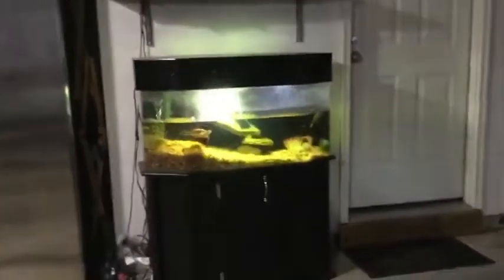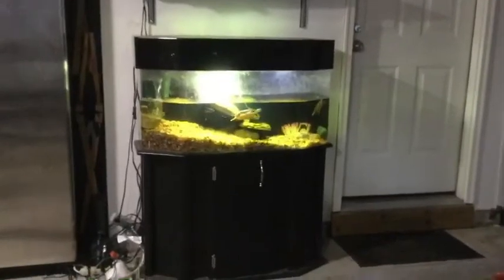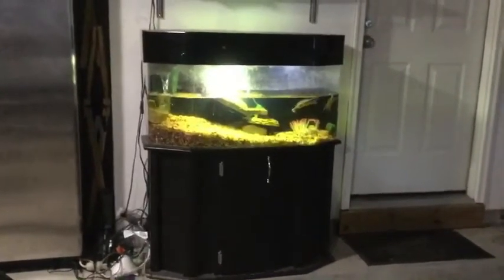But here, let me show you another reason why I haven't uploaded. Look how big this aquarium is. Let me just walk back real quick, give you a good look. That one's only like 55 or 60 gallons, I don't know, and then that one's a 75 gallon aquarium.